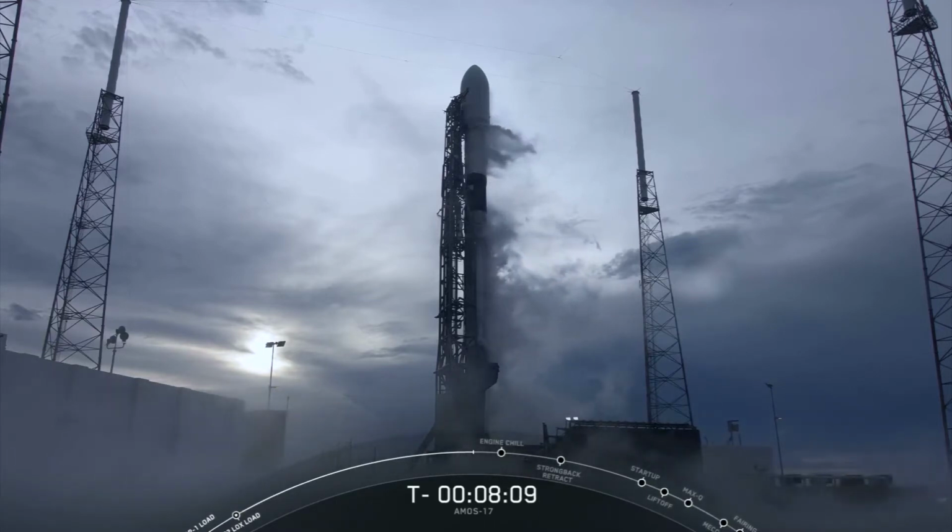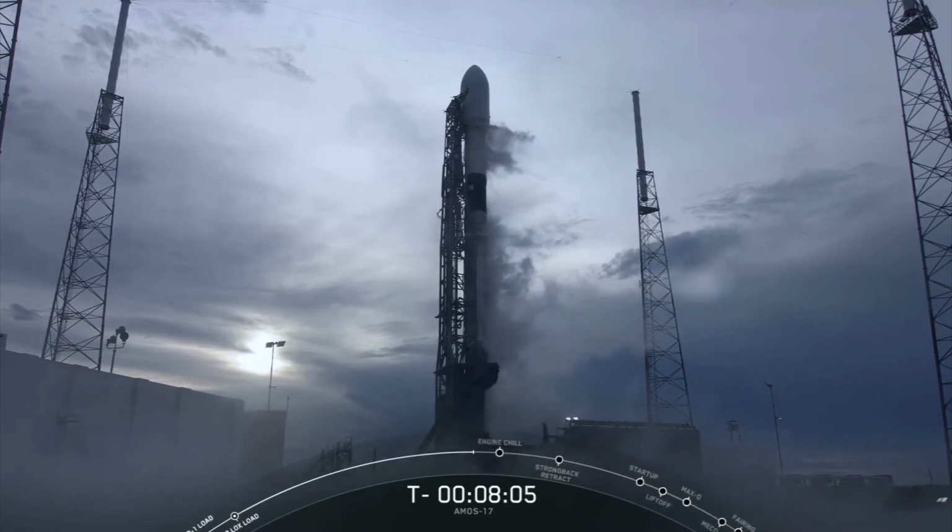Helium load began before the webcast went live. We're topping off until about the last minute and a half before launch.